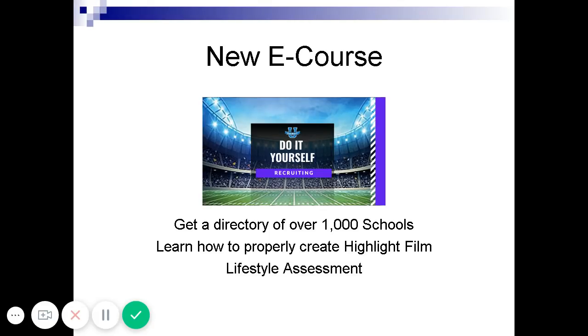And the number one thing that I really like is a lifestyle assessment. So if you want to go anywhere, you got to know where you're going first. So this lifestyle assessment is going to show, it's a fun exercise as well. It's going to show your student exactly what they want to do with their life after sports. Okay, it's very important to start thinking about that now. What do you want to do after sports?